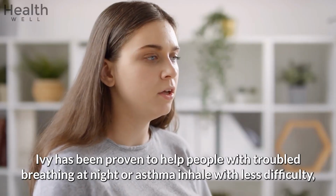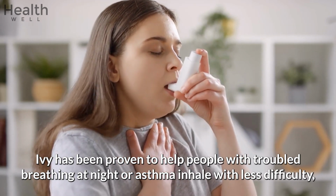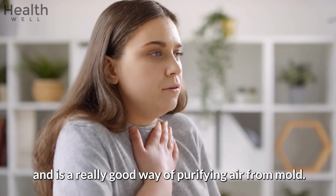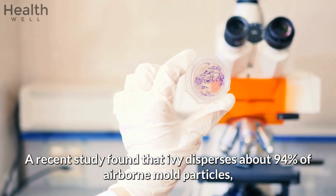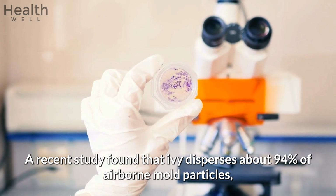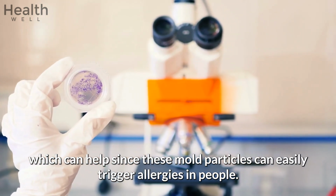Ivy has been proven to help people with troubled breathing at night or asthma inhale with less difficulty, and is a really good way of purifying air from mold. A recent study found that ivy disperses about 94% of airborne mold particles, which can help since these mold particles can easily trigger allergies in people.